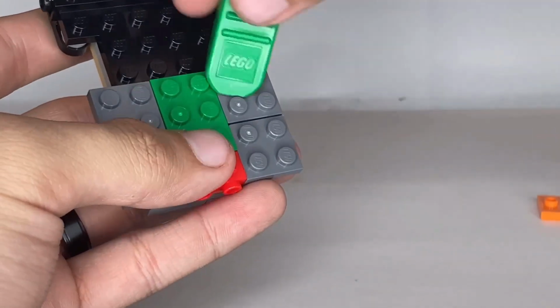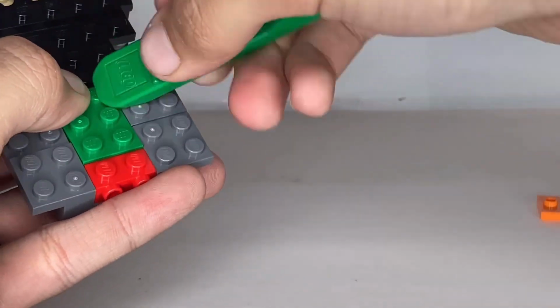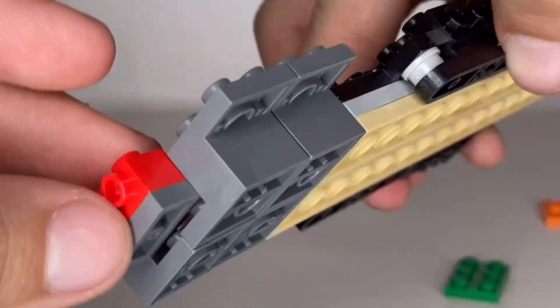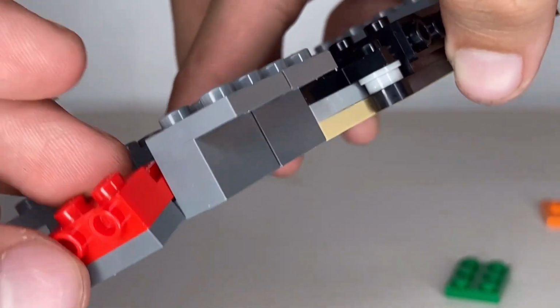Sorry guys, just realized I've made a minor mistake. It was supposed to be like this, not like this. It's supposed to be like this.